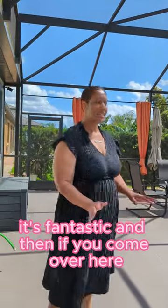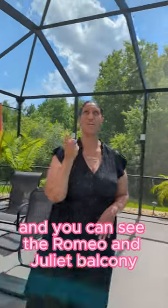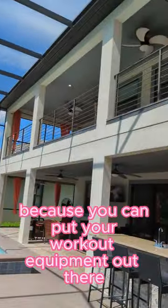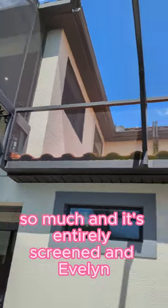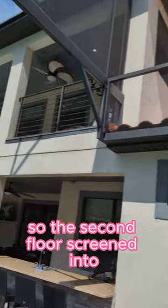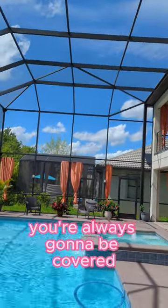It's fantastic. And then if you come over here, you can look up and you can see the Romeo and Juliet balcony, which is like really cool too, because you can put your workout equipment up there, or you can just hang out and look at your guests. You can do so much, so much. And it's entirely screened in, Evelyn. Everything is screened in. So the second floor is screened in too. So that's the beauty of it. You're always going to be covered.